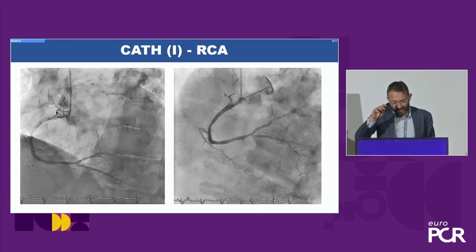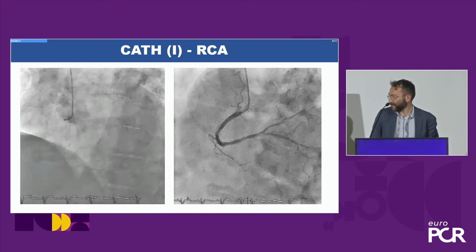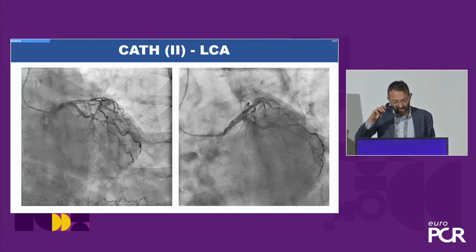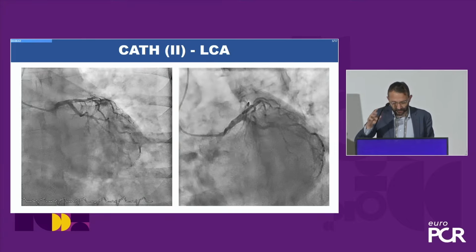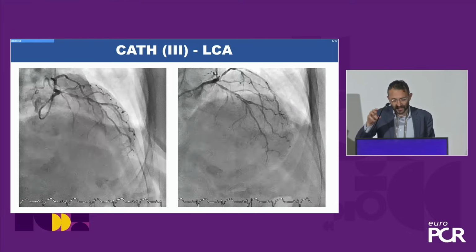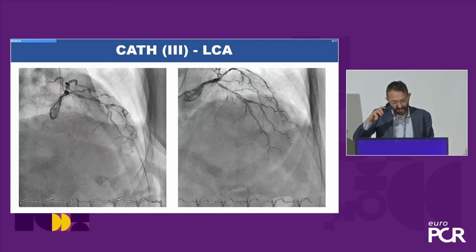The ostial RCA with some degree of calcification. This is very frequently the case. And the left system was, as shown here, relatively okay, circumflex with a mid lesion. And then a very long lesion, which is perhaps more visible here, from ostial LAD all the way to distal LAD. It's extremely diffuse disease.